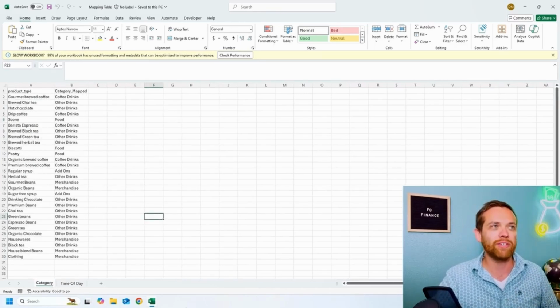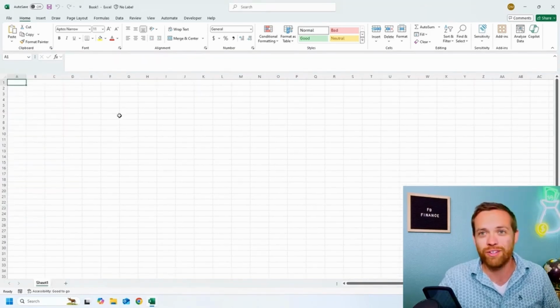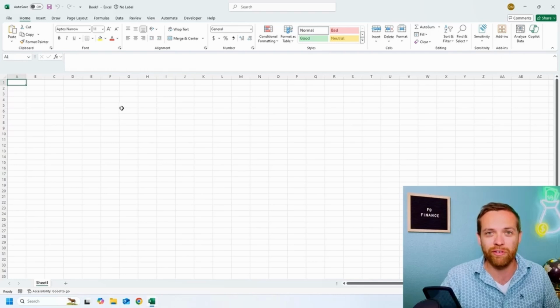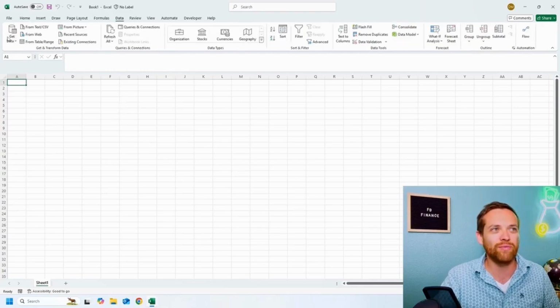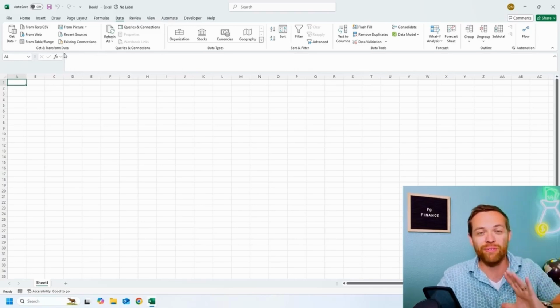Now let's open up a fresh and clean Excel file. All right, nothing like a fresh, clean Excel file. So here's the coolest part if you're not familiar with Power Query. If you go to the Data tab and you see this Get and Transform Data section, that's Power Query. It's been right here in front of you this entire time. Totally free, ready to go. I didn't do anything. This is a normal version of Office 365.